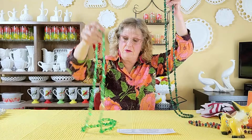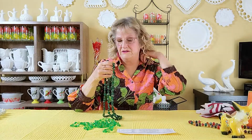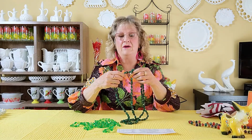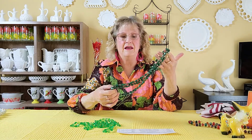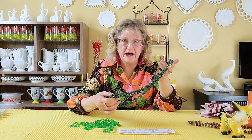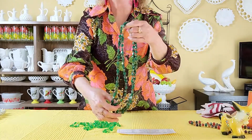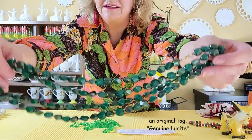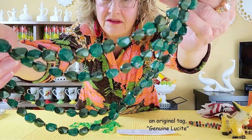Here's the translucent green one. I'll show you in a minute. Now, these are lucite. So to me, that price was very reasonable. The reason why I know this is lucite is because I already had gotten the same identical beads, only much larger, I found years ago. I had that necklace in my green owl room, and there was a tag on it that said lucite. So I know that it is lucite.